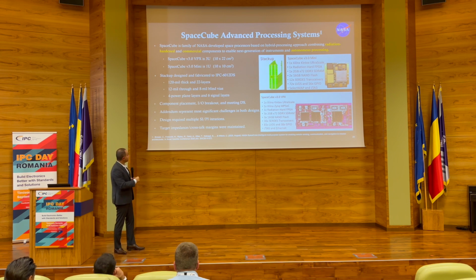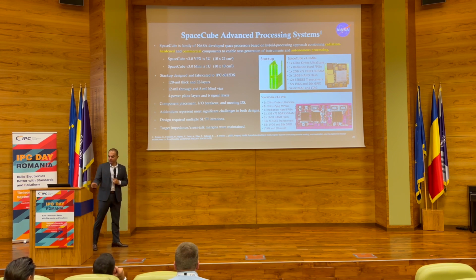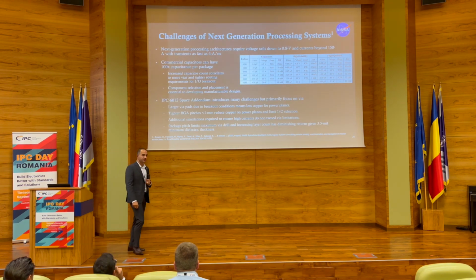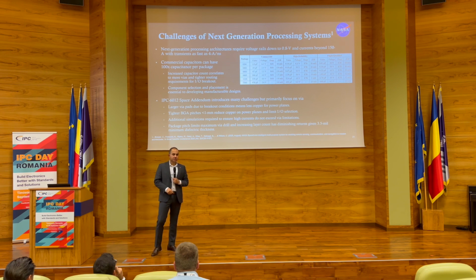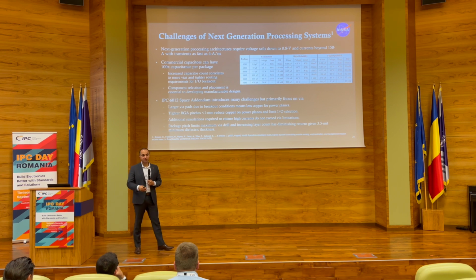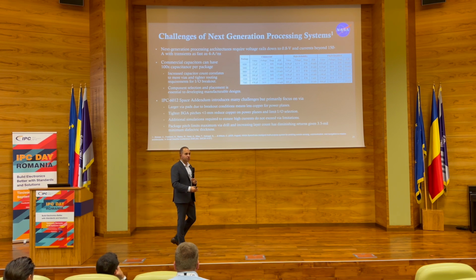And what were the specific items that we found issues with? Well, we had issues with via pad size, spacings, the amount of the copper thickness requirements for a certain current carrying capacity, the spacing between a ground plane and a power plane. What that did was it complicated the design. It also increased our layer count, and it also increased the number of vias that we needed to drill into that single board computer.